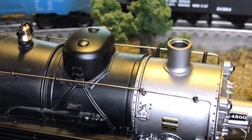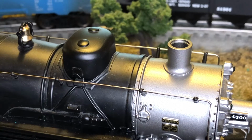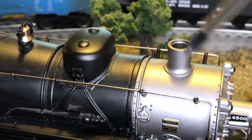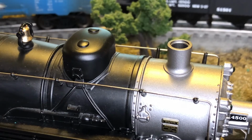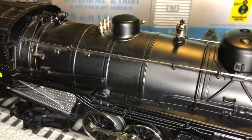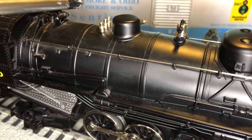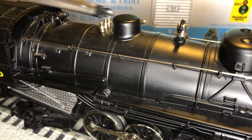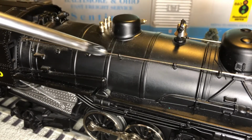Alright, on top of the engine, we have a smokestack, and there is a fan-driven smoke unit down in there. And as always, to load smoke fluid into the smoke unit, you simply pour the smoke fluid directly down the stack. Now, behind the smokestack, we have a sand dome, and right behind the sand dome, we have a little brass bell that does move. Behind the bell, we have some separately applied pop-off valves and a very nice molded-in steam dome, and there's a brass-plated whistle right here.